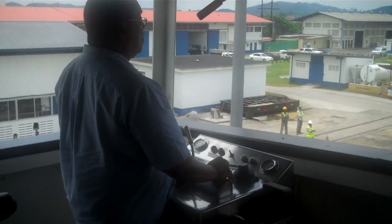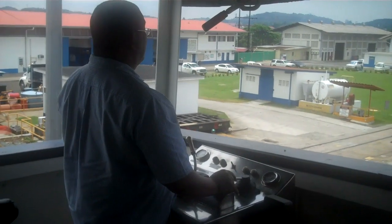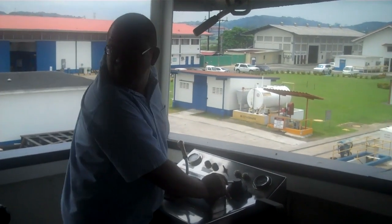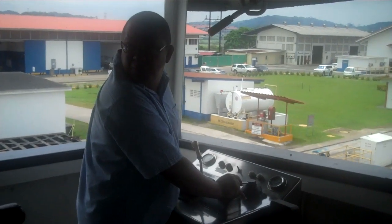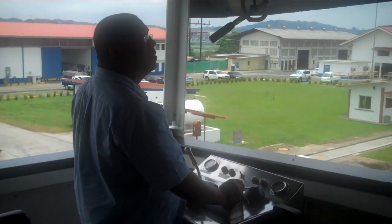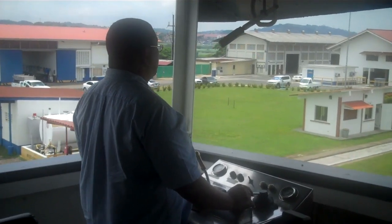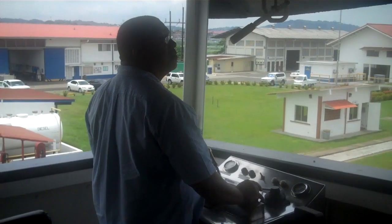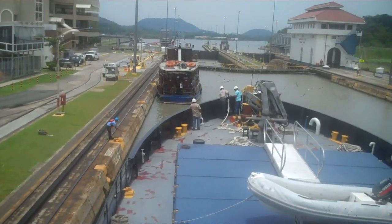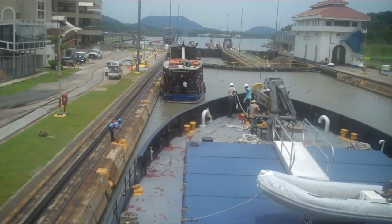Just a little lever that he uses to guide the ship. That's his instrument once in a while. And it looks like we'll be going into the locks all by ourselves coming back out. We won't be locking it entirely. The water level is lower.